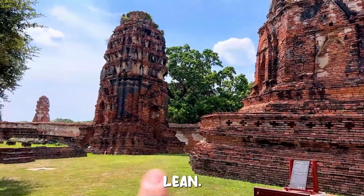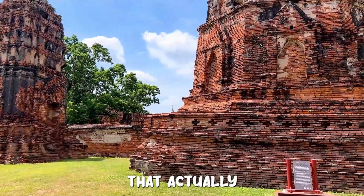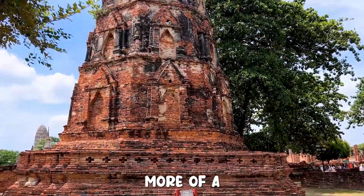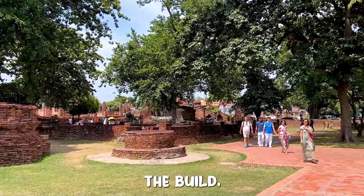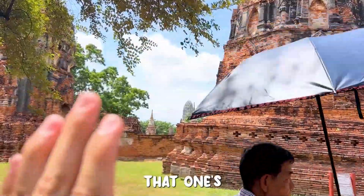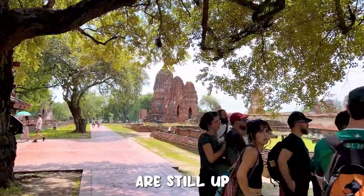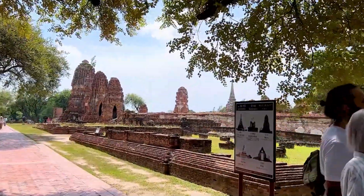Look at this one. This one's leaning. And then there's another one on the other side that actually has a more complete set of the building. It's this one right here. This one has more of a ruined look. As you can see, not much is really left from the build. But the one we're going to right now is far more complete and not as broken down as this one. But it's just as impressive because these are still up after centuries of being built. Amazing.